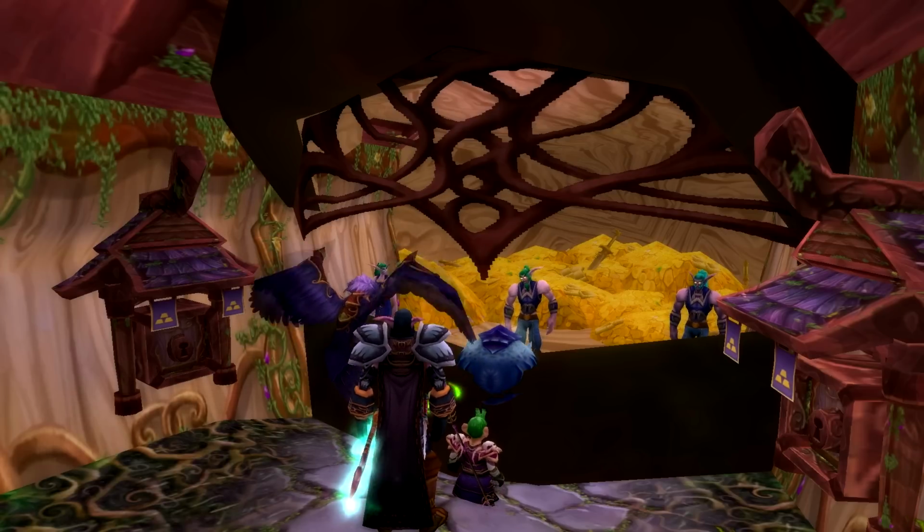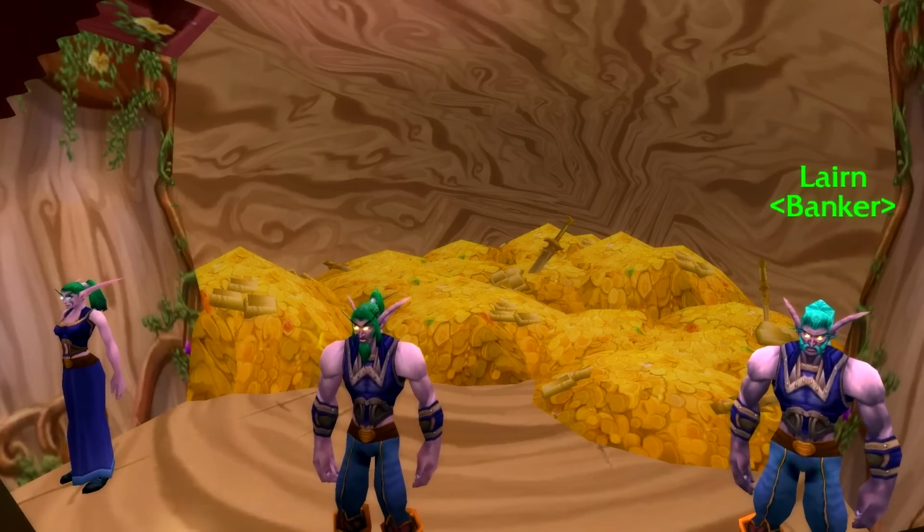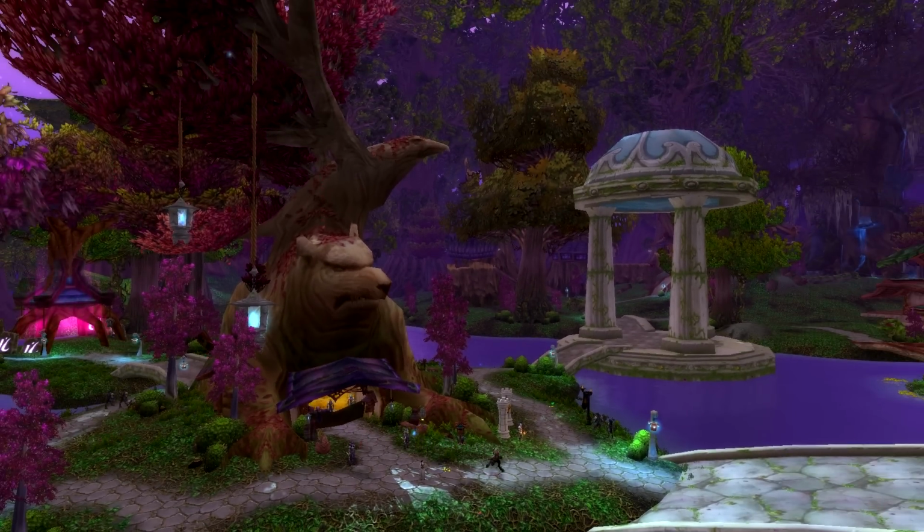Number 4 is Darnassus, and that's because you look at these night elves at the bank in the tree, and you're like, okay, it's night elves in a tree taking your money and putting it behind them. Nothing really special about that. But then you zoom out a bit, and you realize the tree is not a normal tree. The tree is a giant bear.